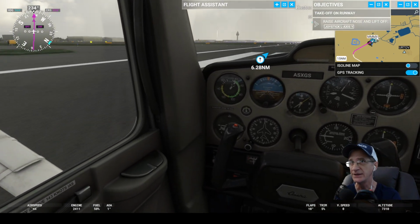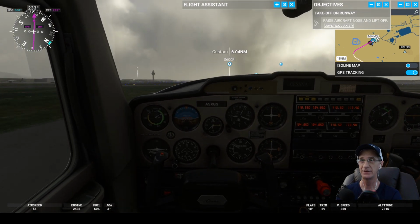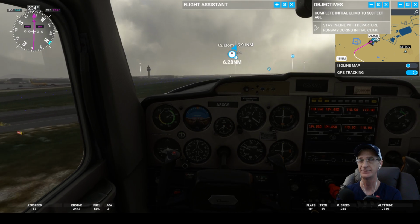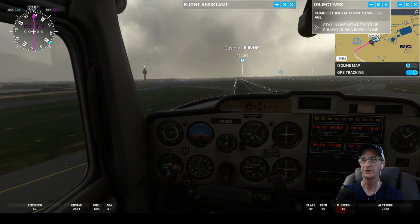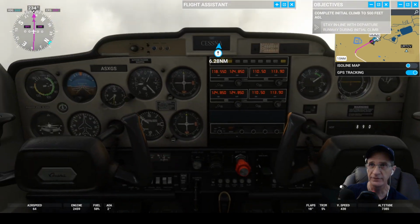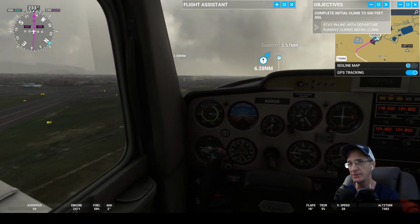So yeah, when our speed hits into the green, which it is, we can pull back on our stick. Give it a little, let's go. We don't have to worry about landing gear. They're fixed. They do not retract. But we can get rid of the flaps. If I get the right button. Yep, up to zero flaps. Hopefully we pick up some speed.